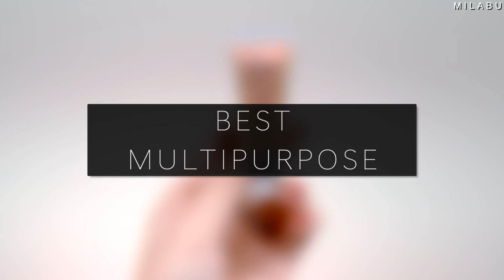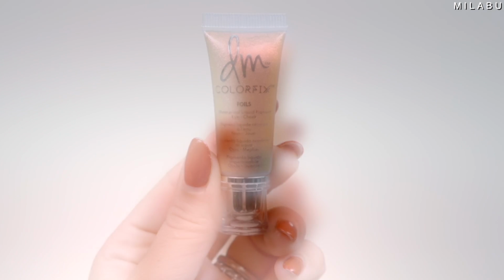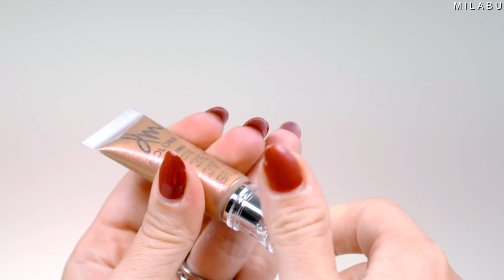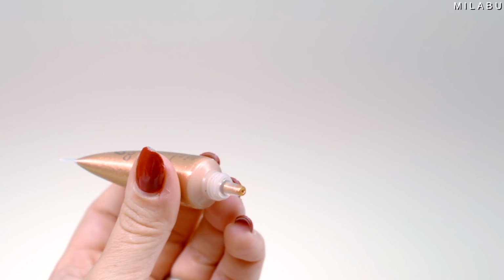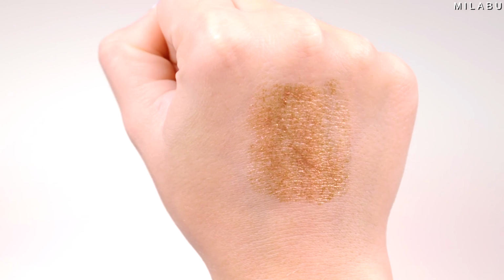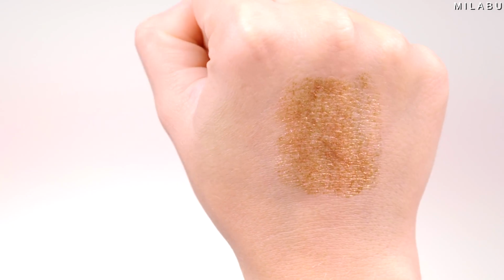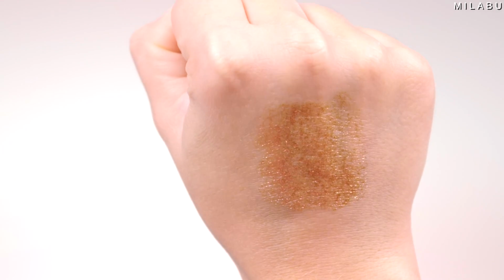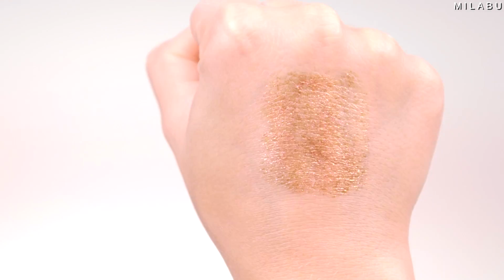Okay, Danessa Myricks, their Color Fix eyeshadows. These are more of a multi-purpose product, and this is the category I put them under. They're the best multi-purpose pigments. So you can use it as your eyeliner, your eyeshadow, your cheek color, your lip color. There are so many different colorways, colors, pigments, finishes.